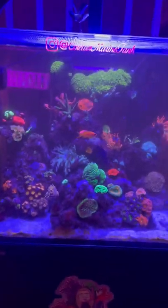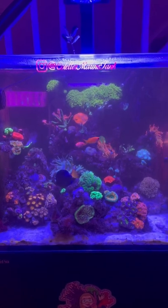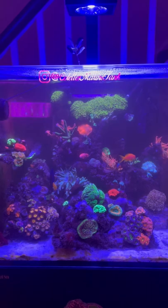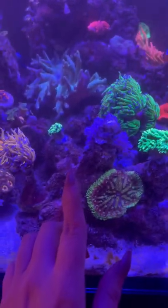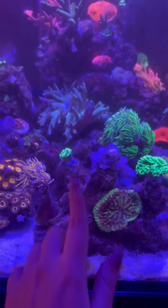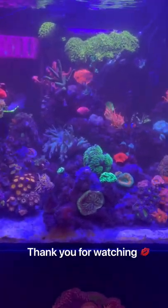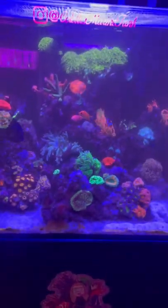So yeah, I'm really happy. It's added quite a bit more colour to the tank, which is exactly what I wanted. And yeah, can't wait to get my Hellfire. I think my Hellfire is going to go here, so it's like centre stage of the torch garden as well. So yeah, let's let them settle and see how big they get.